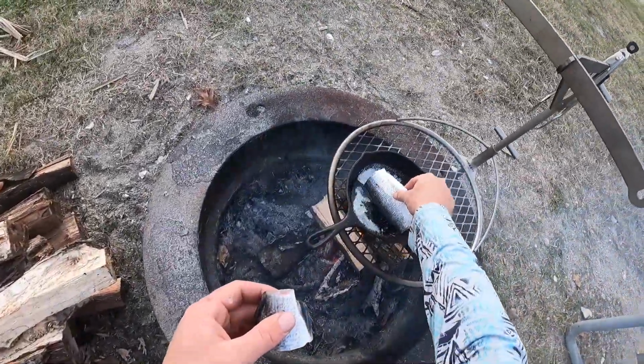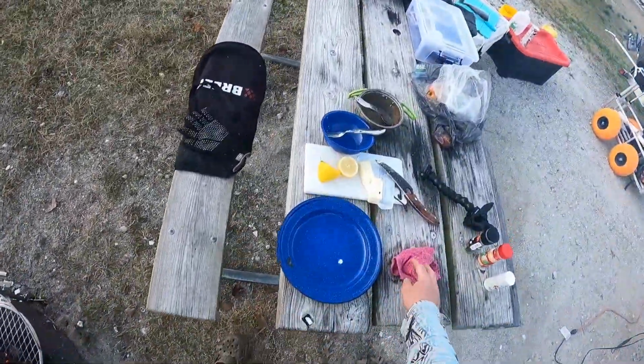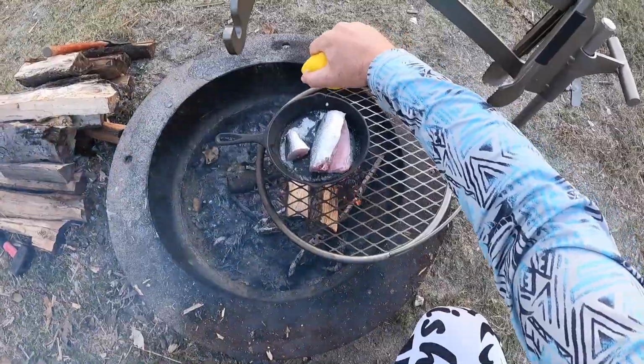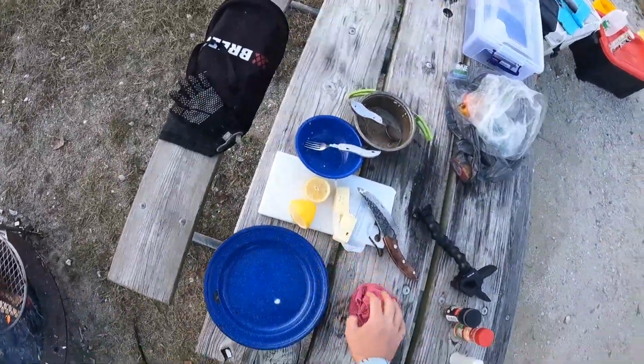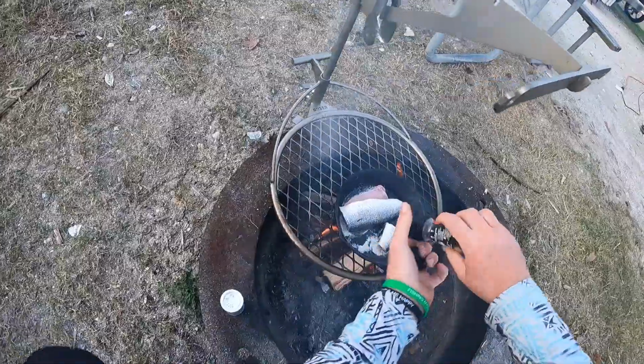Here we go. Fresh trout into the fire. Squeeze a little lemon juice over everything here. Get some smoke in the eyes. Classic. Sprinkle of salt. Dash of pepper.